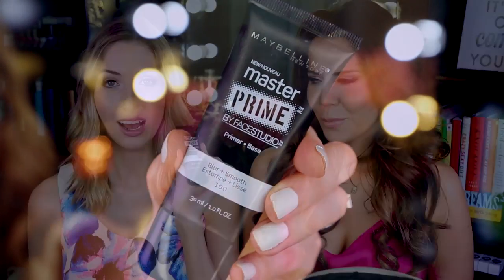So, the primer that I have been using and I have been loving is the Maybelline Master Prime Blur and Smooth one. Really? This one is really good. Have you used this one yet? No. It's so good. I think I tried it on my hand and I really like it on my face, though. It kind of reminds me of the Benefit Cosmetics Professional. You get the same effect. It just kind of blurs everything out. It smooths it all. It doesn't get all gloppy throughout the day.